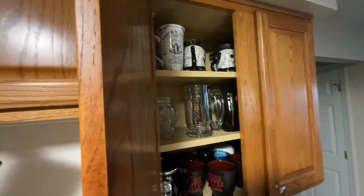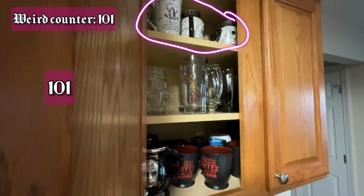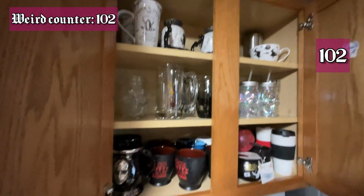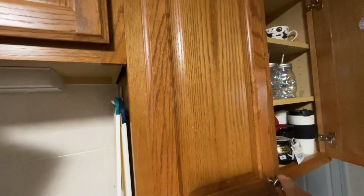And this cupboard, which is kind of awkward for me to get into, but I still don't mind it. Our coffee cups and our glassware and mugs, things of that nature. Yep, that's what our cupboards look like. I know everybody's always interested in what we drink and eat out of.